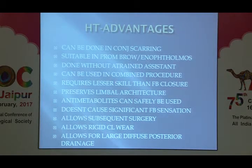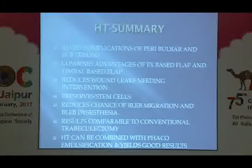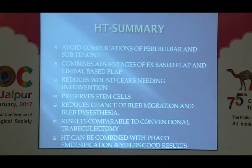It allows for a large diffuse posterior drainage, which all the fornix-based flaps will do. To avoid the complications of peribulbar and subtenons, where you cannot predict if they can get a bleeding or not, you do the anesthesia under microscope, and you can avoid that. It combines the advantages of fornix-based and limbus-based, as I showed you, and it reduces the wound leaks needing intervention. Even if you get a leak with this, you can observe it. It'll heal on its own at the end of 4 weeks. And the other things I have already mentioned to you.